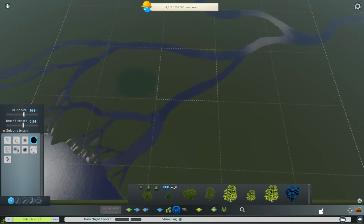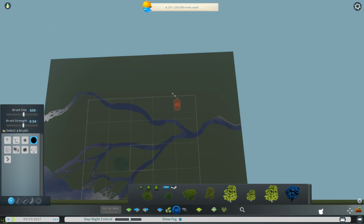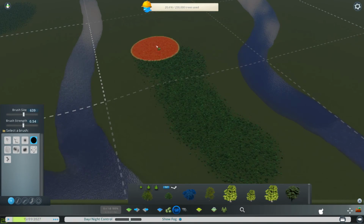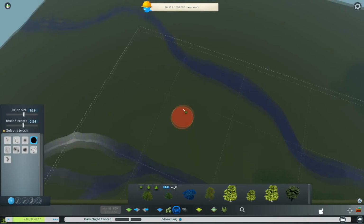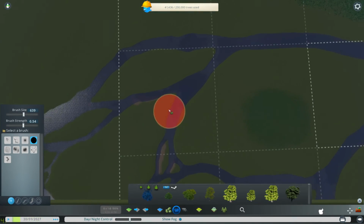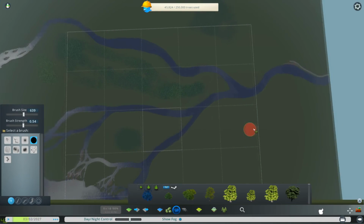One village should be maybe here. Another one around here, I think. And there should be some farmland. This other tree is looking so weird, by the way. And also farming and vineyards should go until there, so this whole section here, I would say. And another village maybe around here and here.